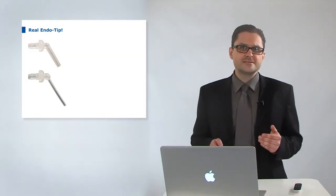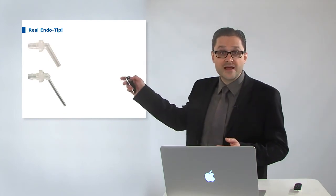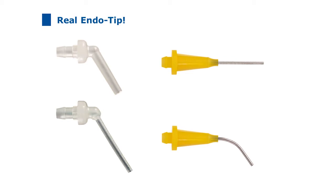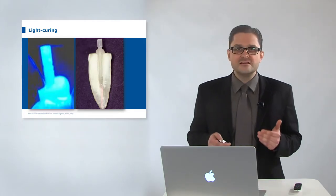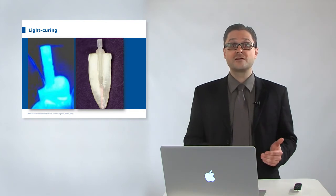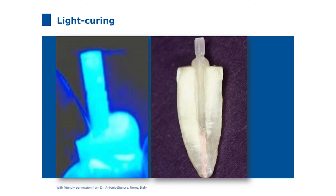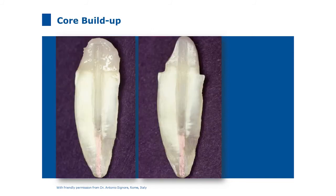For a secure and simple application, DMG invented these comfortably shaped endo tips for the Smart Mix and Automix system. With these tailored tips, you can reach the canal ground very easily. After the insertion of LuxaPost, the simultaneous filling of the coronal part can be performed in one procedure. Here, light curing takes place directly after the post cementation. Then the core build-up is created in a second step.